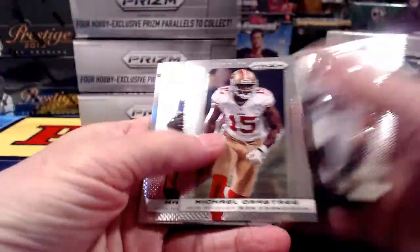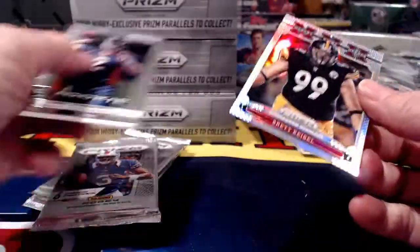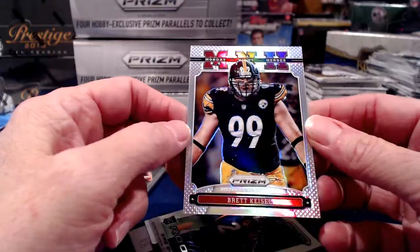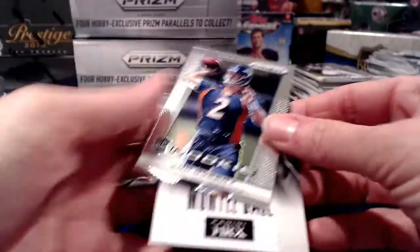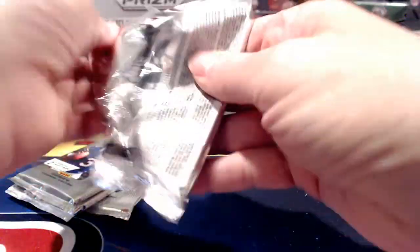Somebody else. Who else am I thinking of? Somebody else I've been hitting a lot in football lately as well. And it might just be that sometimes I notice them more than others, but there's a nice Brett Keisel for you. A nice refractor Monday Night Hero Brett Keisel, Fear the Beard. So that's a pretty cool hit.